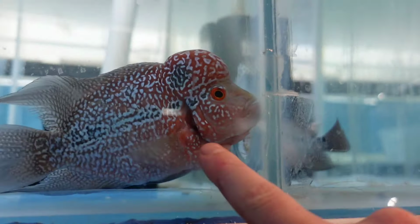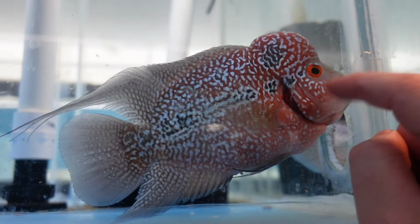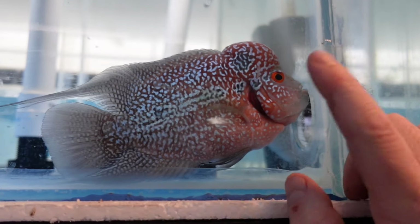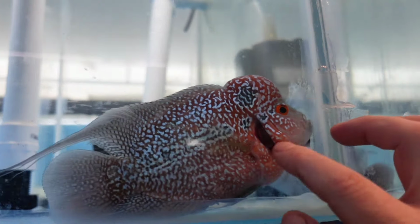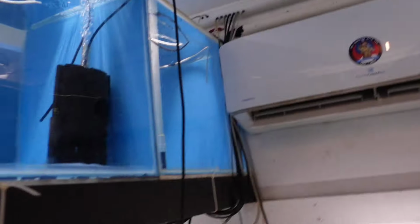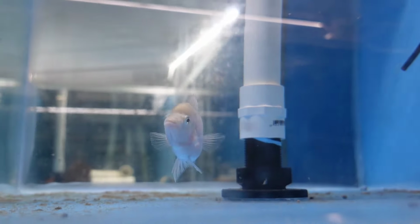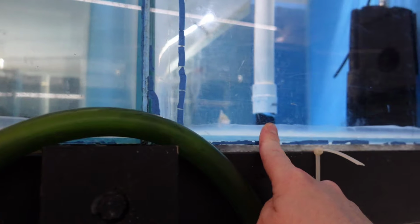So if you look there, he's got gill damage. If you look on the other side, there's also a bit of damage. That leads me to believe that this damage is from ammonia and it's not genetic. So these guys, flowerhorns, get genetic gill curl. I've actually got a fish with genetic gill curl. It's right here. So you see how it looks different? And also it's one side. And I've had a fair few fish with that genetic gill curl.